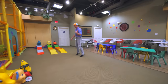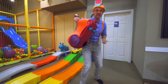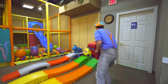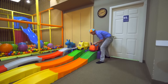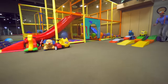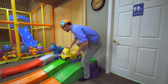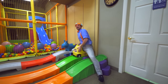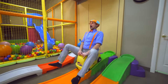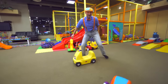Look at these, come here! This has wheels on the bottom. I'm gonna let it roll. Here we go. Yeah, that was awesome. Oh, here's another one. I wonder what would happen if I rode it. All right, here we go. Whoa! That was so much fun.